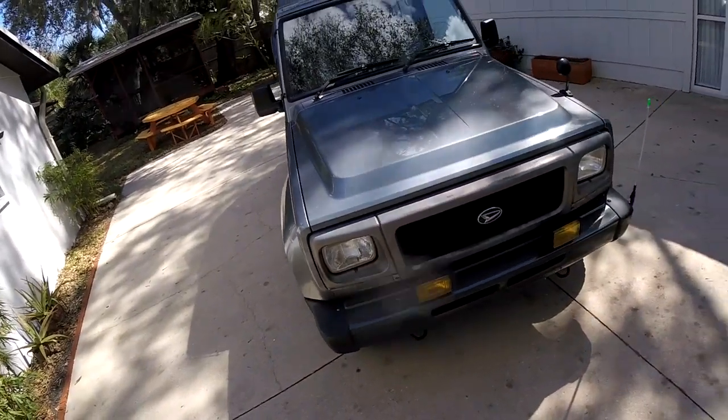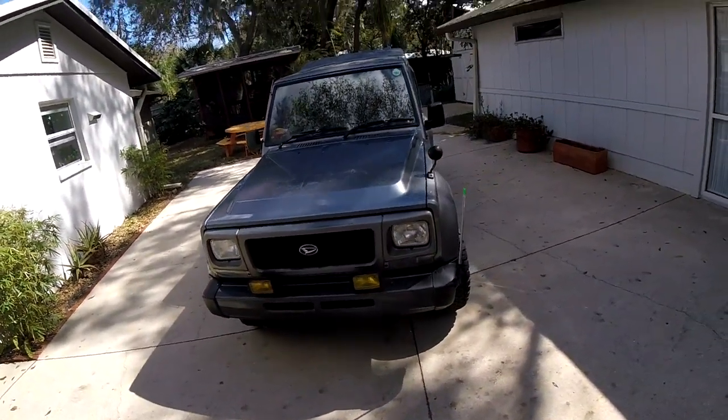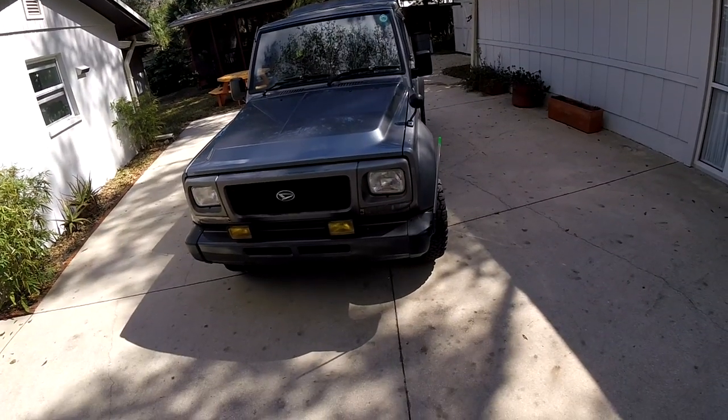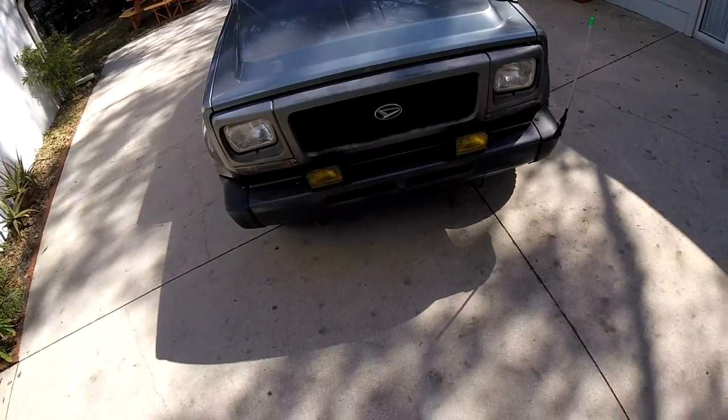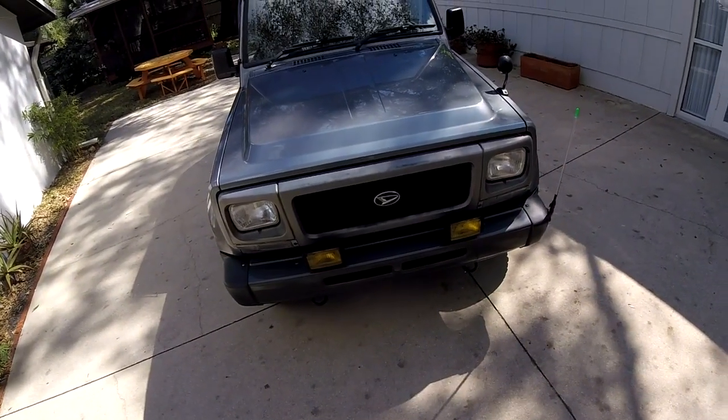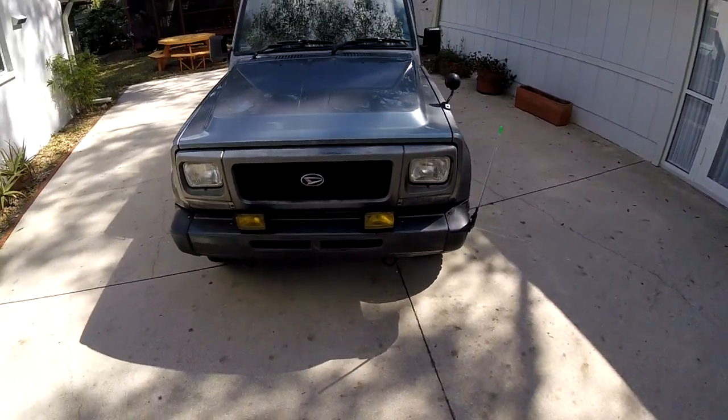Like I said, I have been daily driving it, and it's starting to be pollen season for all of our live oaks. So within minutes, there's a fine mist of yellow covering everything. And then you take a white rag or your hand, and then you can see it.